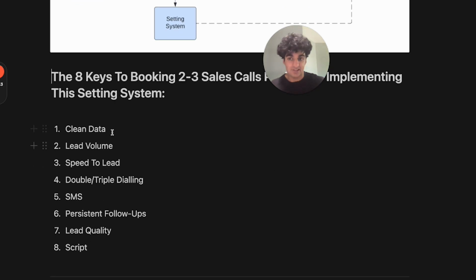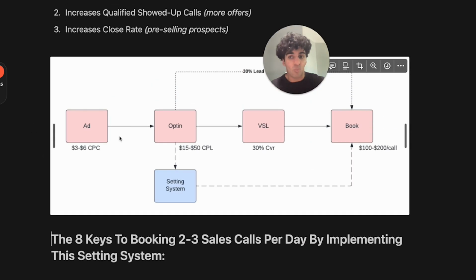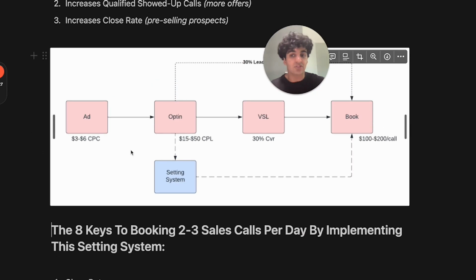Number 1, you need clean data. What this means is you need people that are actually giving you their real information. Because if someone's giving you a fake phone number or a fake name, when you go to call them, number 1, it's going to be a wrong number. And number 2, if they're telling you fake information, the wrong name, you're not going to know how to address them.